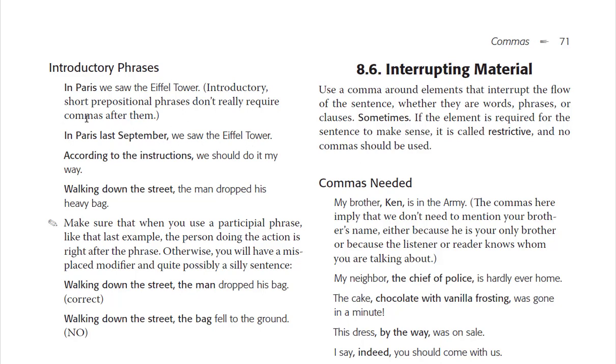Even though I disagree with the grammar book, I think that with any kind of prepositional phrase at the beginning of a sentence, you've got to put a comma. "According to the instructions, comma, we should do it my way." "Walking down the street, comma, the man dropped his heavy bag."